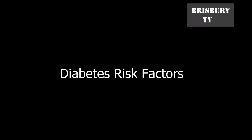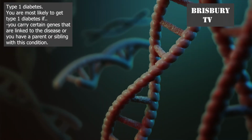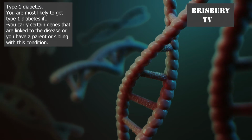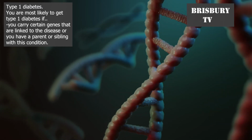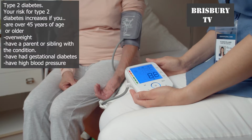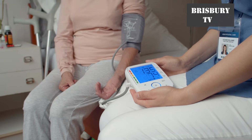Diabetes risk factors. Certain factors increase your risk of diabetes. Type 1 diabetes. You are most likely to get type 1 diabetes if you carry certain genes that are linked to the disease or you have a parent or sibling with this condition. Type 2 diabetes. Your risk for type 2 diabetes increases if you are 45 years of age or older, overweight, have a parent or sibling with the condition, have had gestational diabetes, or have high blood pressure.